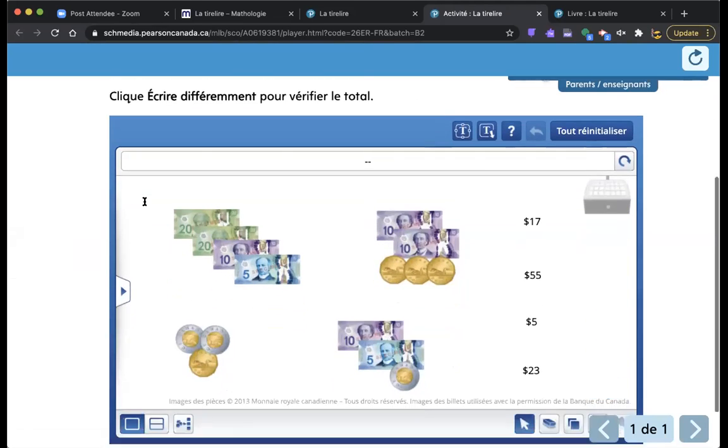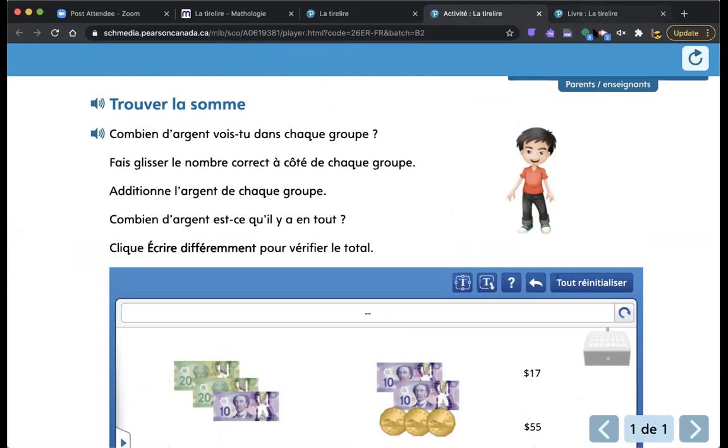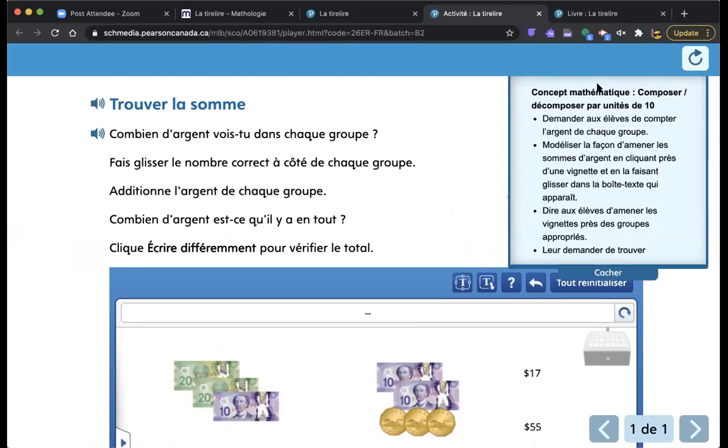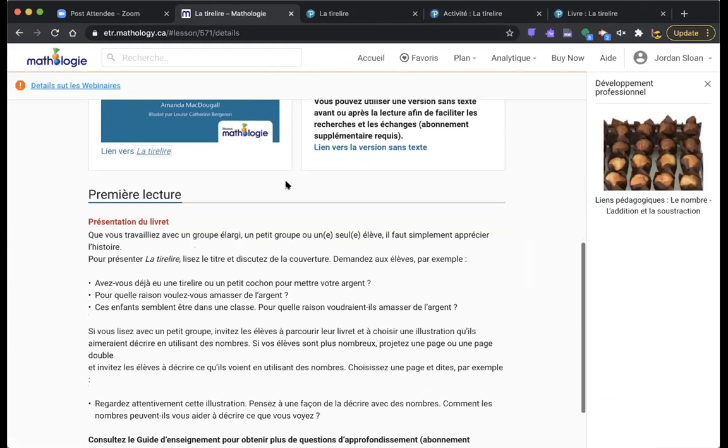And then you've got almost an interactive whiteboard down here. So you can move things along and do the activity. And if you need a little reminder of the math, or you want to send something to parents about the math concepts, that's right there in the activity for you. So going back to Mathologie.ca, that's all about the little book.